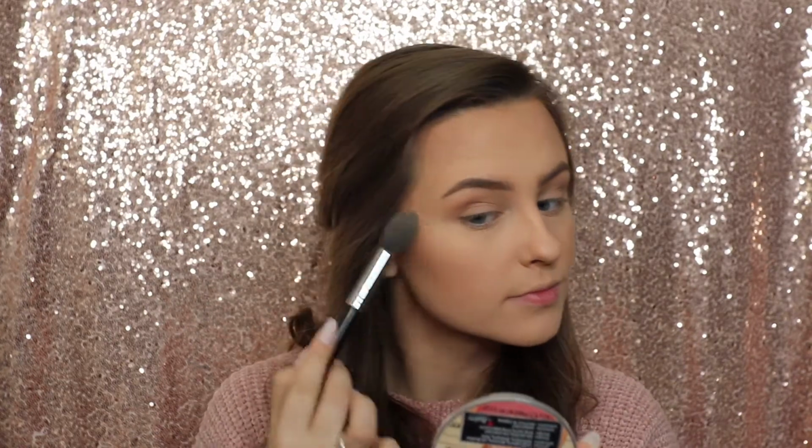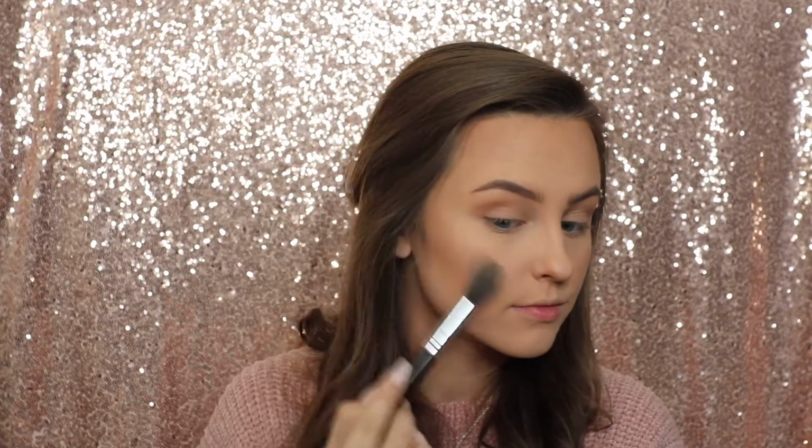Then I'm going to go back in with that powder brush and I'm just going to dust away all of that powder. Then I'm going to go in with my Laura Geller Gilded Honey highlighter. It looks really beat up, but it's because I love it so much. And then I'm going to go in with my Morphe 438 brush and I'm going to highlight. I don't know if you can see that, but it's blinging.